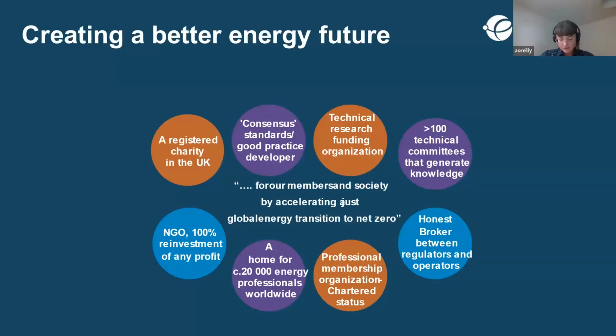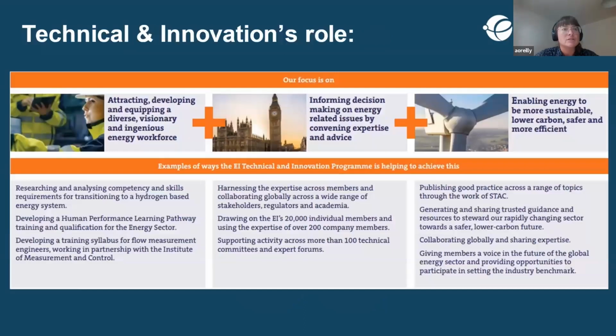The Energy Institute is a chartered professional membership body for people working within the world of energy. Our mission is to create a better energy future for our members and society by accelerating a just global energy transition to net zero. We help meet this mission by focusing on three main areas. The first is attracting, developing and equipping a diverse workforce for the future. The second is informing decision-making on energy-related issues by convening expertise and advice. And the third is enabling energy to be more sustainable, lower carbon, safer, and more efficient.